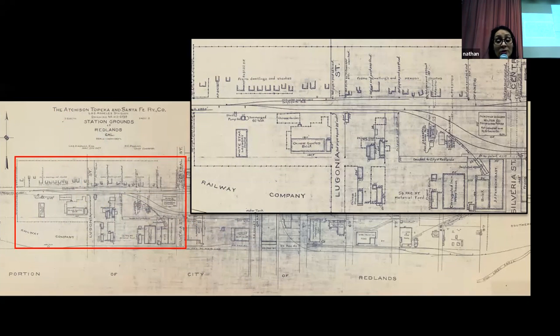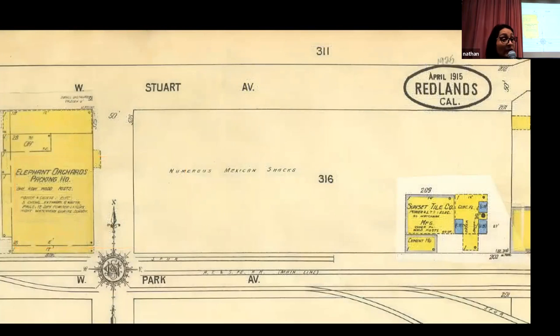The map also shows the location of a Chinese garden in Chinatown, which is something the Sanborns didn't reference. In addition to that, it also identifies the location of frame dwellings and Mexican shanties, which is something you may be familiar with from past efforts to learn more about the existence of the Mexican community that lived there. You might recognize it from this map, actually, if you've seen this before, because that Mexican community appears here in this 1925 Sanborn map of Redlands.